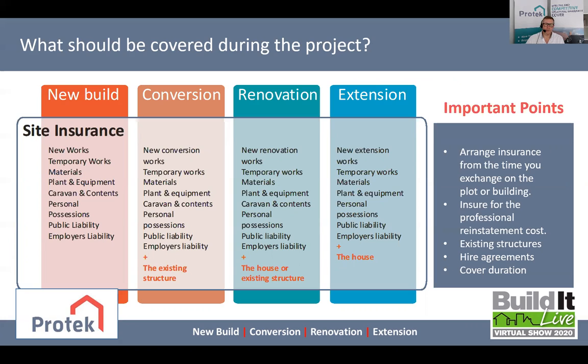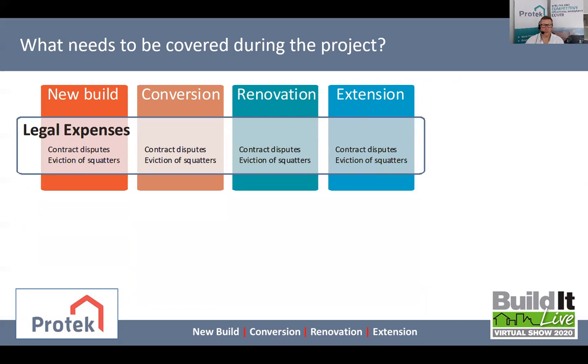Okay, in terms of other areas that you need some cover, I'll just pick up on a point there. Arrange insurance from the time of exchange on the building plot or the building, because of that exposure to trespass, you are going to be responsible from the time of exchange of contracts. Okay, next slide. What else do you need to consider?